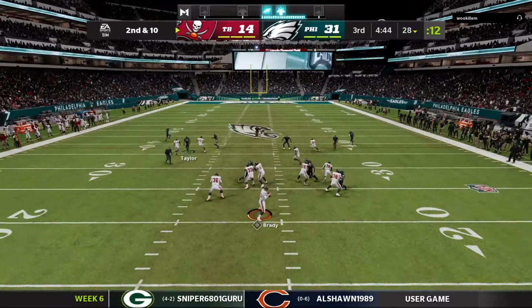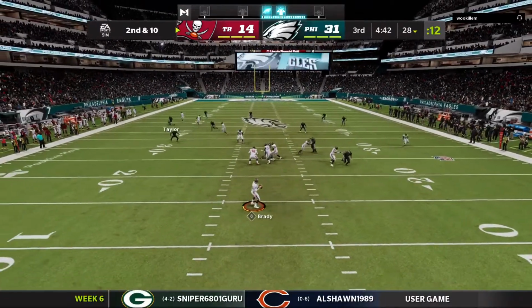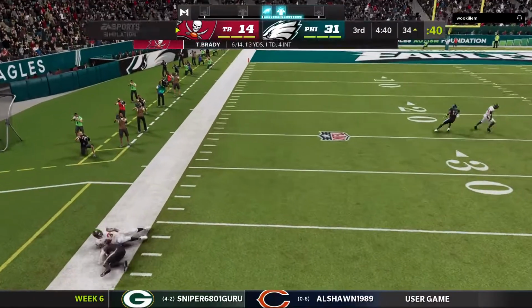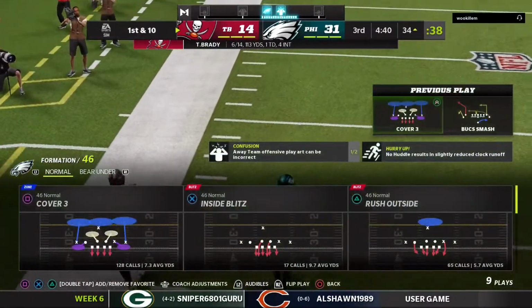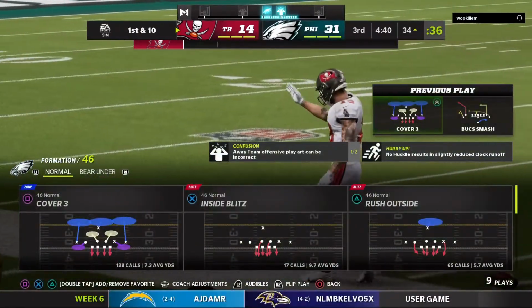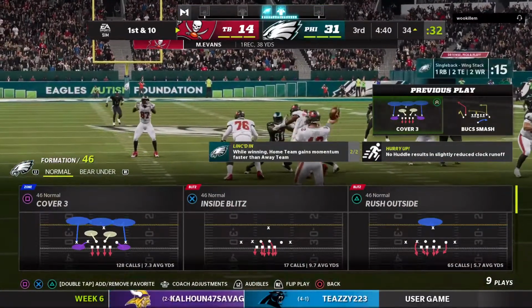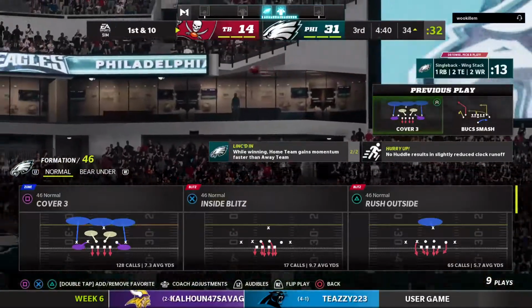To throw once more on 2nd and 10. Brady airing this one out for Evans. And he's got it. What a catch on the sideline. A big play that time through the air. 38 yards. Now look, you're not going to be able to get this all back at once, but that certainly helps.